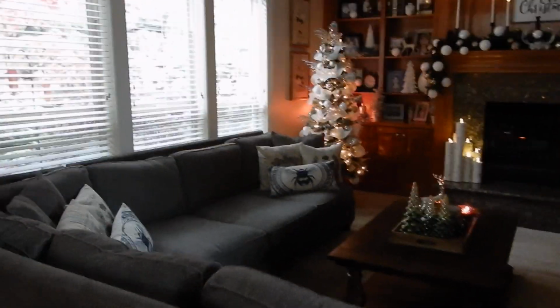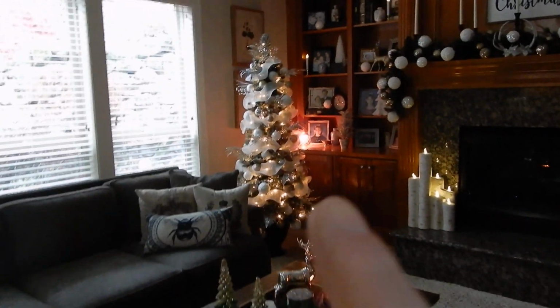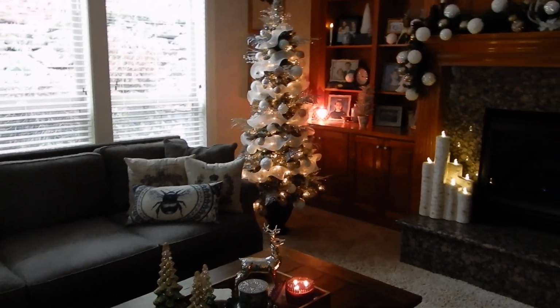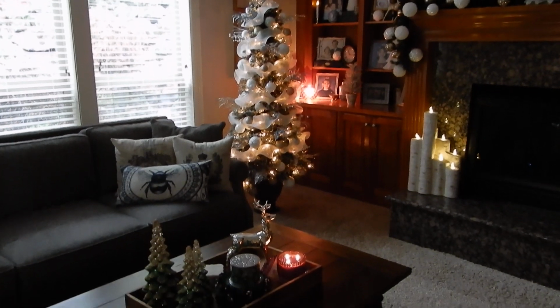And then this is our family room. This is where we spend most of our time. I did quite a bit of decorating in here. So that's just a 6-foot tree that I bought at Home Depot. I think it was the first year that we moved into this house. So that was our second tree. Fits perfectly over in this corner.